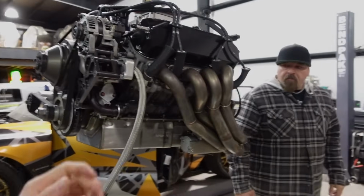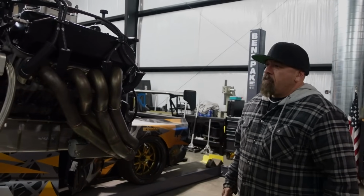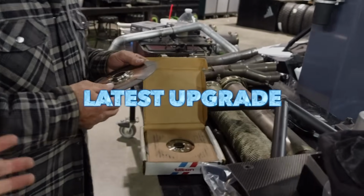So the very exciting news that we have today is the TRD Cup Car motor is actually going back in the Toyota, and this motor, you guys, you can't even buy this engine, put it that way. Once we get it in running, we're going to go back out with Toyota TRD, and we're going to actually show you guys how we're going to tune this thing. This is probably the biggest change that we've done to this truck.